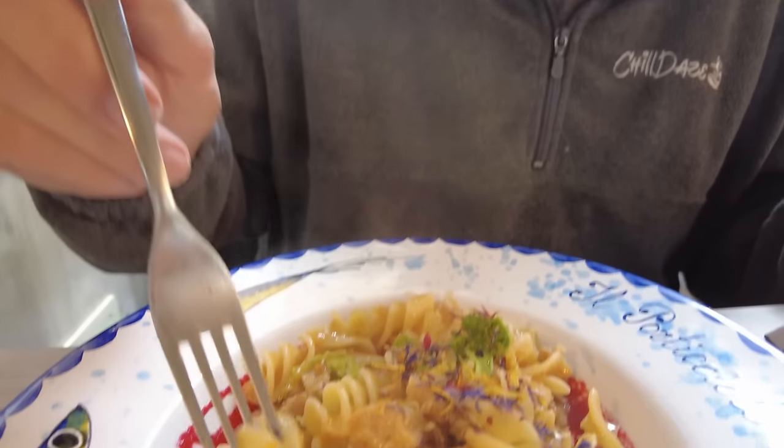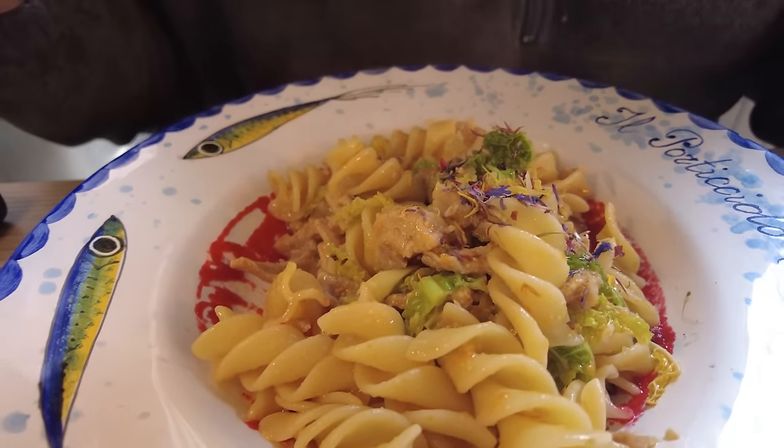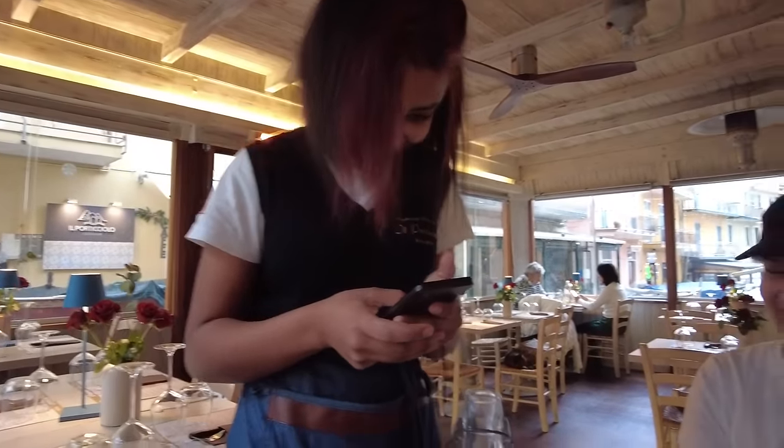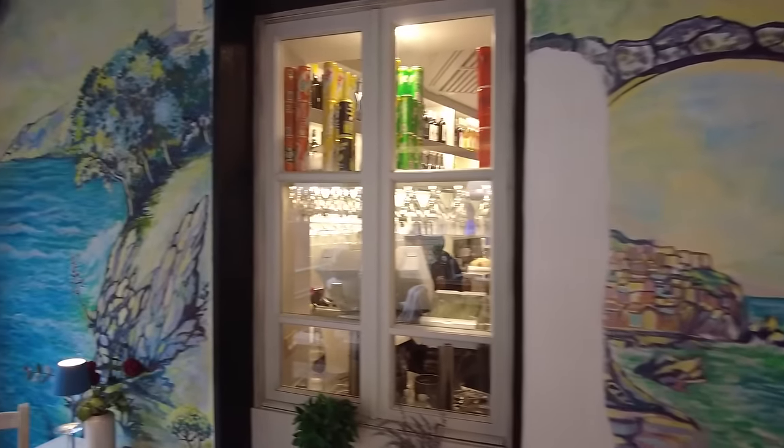I was able to sort of sop up the sauce with the pizza crust, and it was really just a delicious meal. It was a beautiful atmosphere, and Lisa was charming and a nice waitress, and we really enjoyed that. It wasn't a super expensive meal on the grand scale of things, but it was definitely a splurge for us in the way we budget travel.